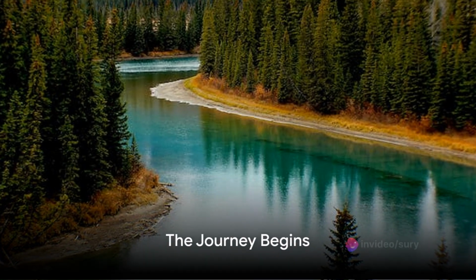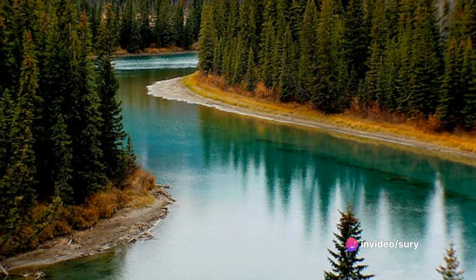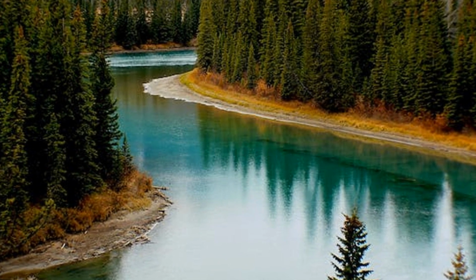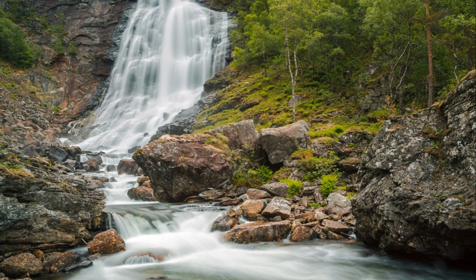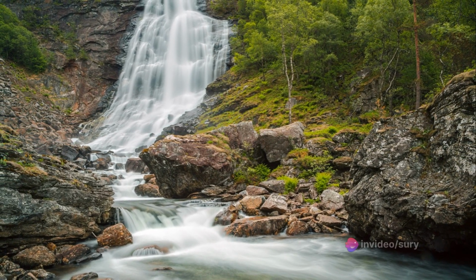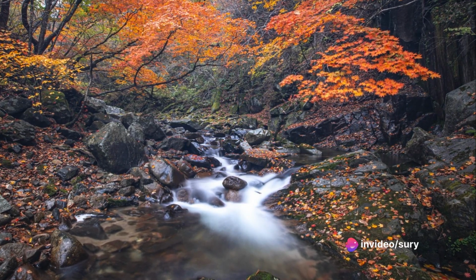Have you ever wondered how a river is formed? What magical process transforms a tiny drop of rain into a mighty, meandering body of water? Well, wonder no more. Today we dive into the fascinating journey of a river from its humble beginnings to its grand conclusion. In the world of geology, the story of a river starts with something as simple as rain.